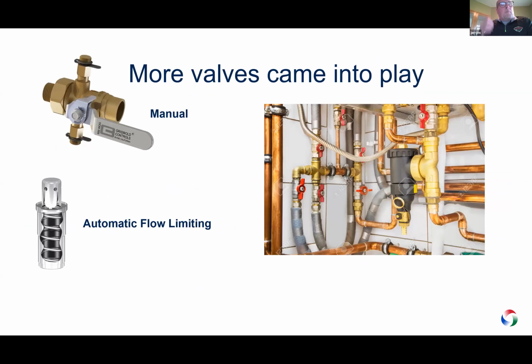So we talked about bringing automatic valves into the system to help move the flow throughout the system to make sure people are getting the heating and cooling they expect. We want to give them comfort. Okay. Well, we talked about the automatic flow limiting valve being the first one introduced. Okay. That was great. It worked out, pushed water where it needed to be, but it added cost.